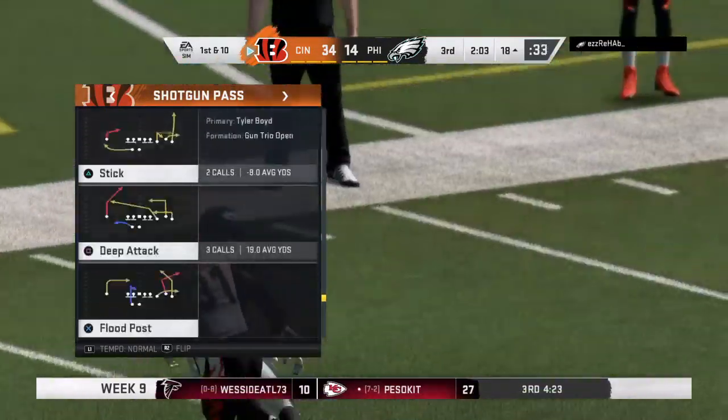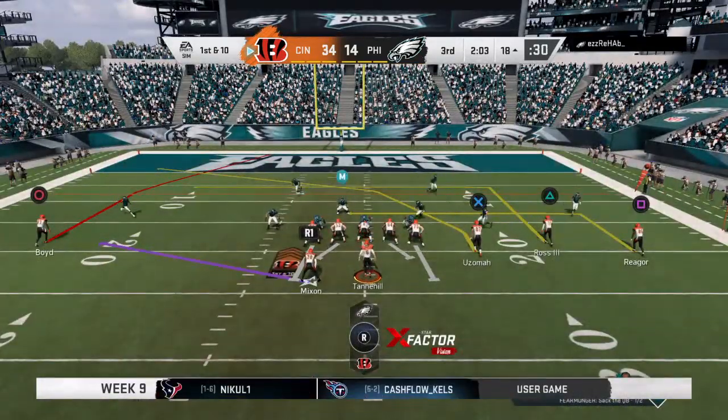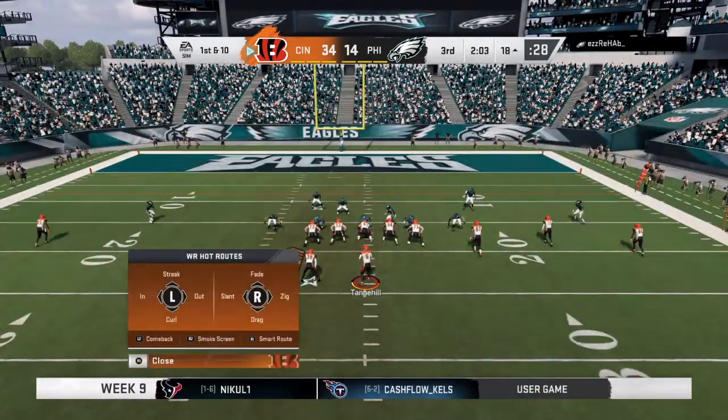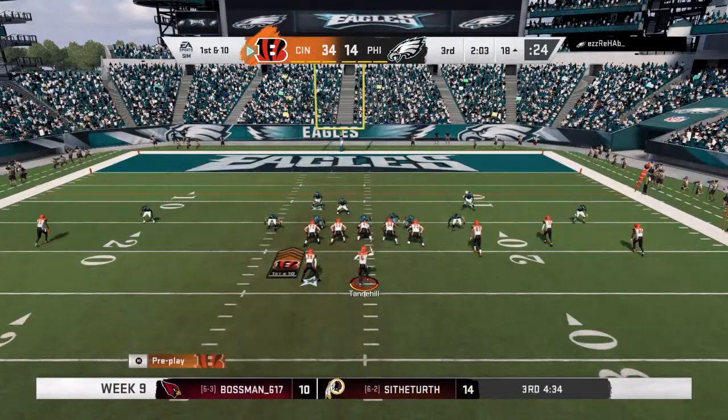I don't know why you would do that. It's almost guaranteed points the other way. I mean, I get it if it's a late-game situation, maybe even 4th and inches. But, boy, that's a huge risk to take. Yeah, now they're set up in prime position going the other way.